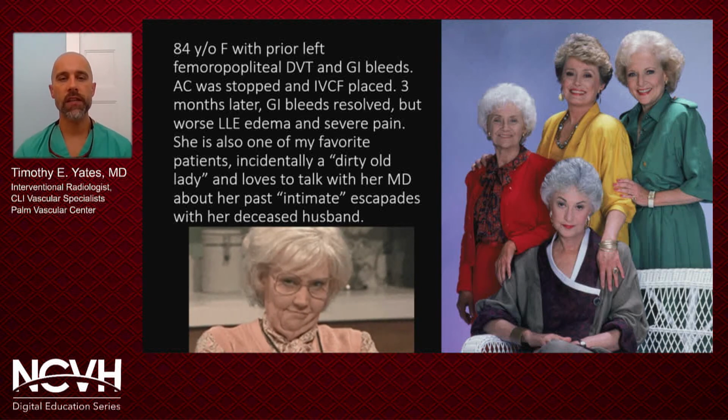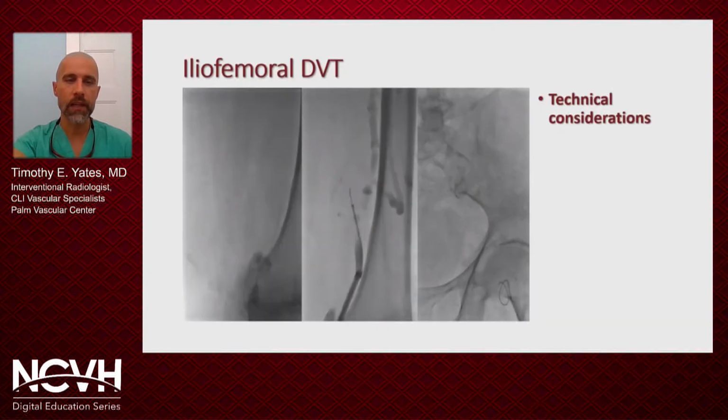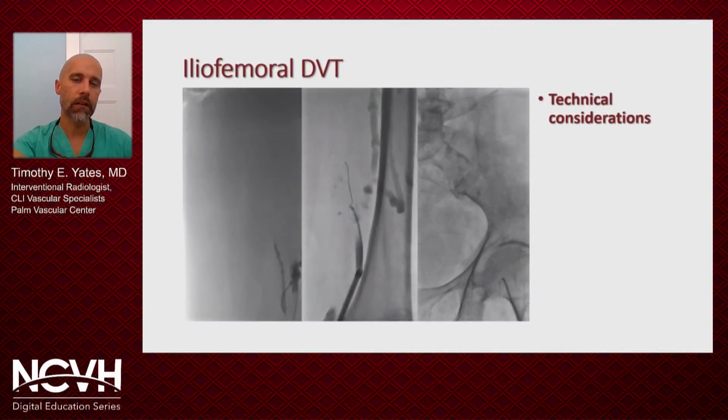So I did place an IVC filter, and as I followed her, she had significant worsening in her left lower extremity edema and severe pain, but in that period had no further GI bleeds. So we elected to try to place her on anticoagulation, see how she did. And she actually did quite well. So because she had severe pain and swelling, we elected to recanalize her femoral popliteal and iliofemoral DVT.